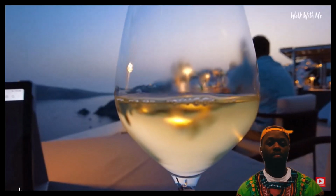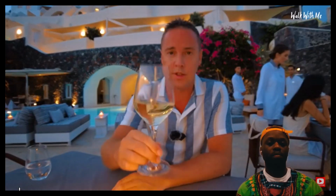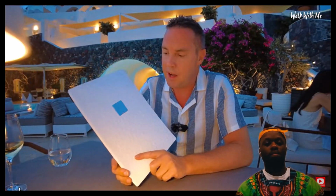Wow, they don't top it up much for 18 euros, do they? This is a very, very small glass of expensive white wine. It is nice though. So I did check how much it was here. I think you might be shocked at the price of the food.